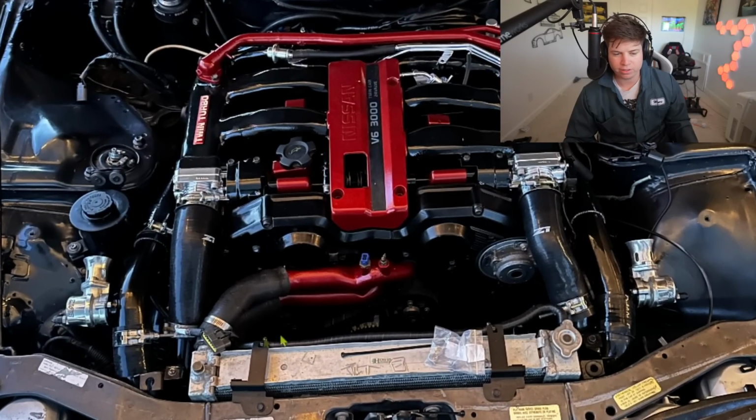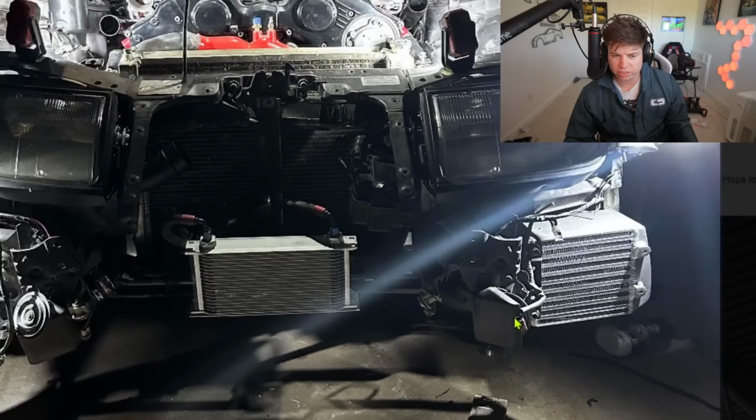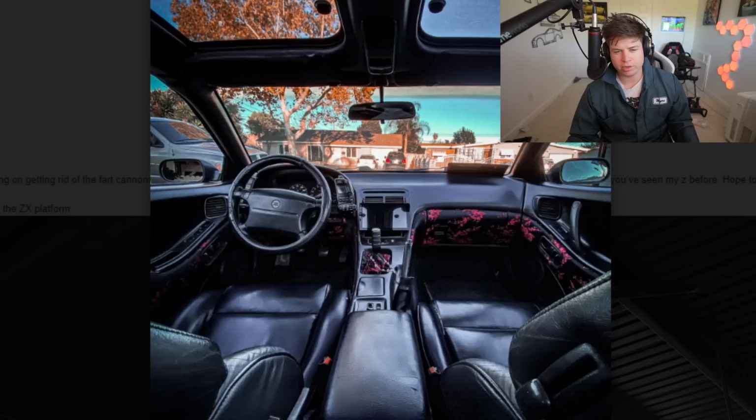We got an aftermarket rad there, it looks like. He's doing some work here. Looks like he painted some stuff as well. Maybe it is a twin turbo car. Okay, because we got some intercoolers. Maybe he converted it? I don't know.